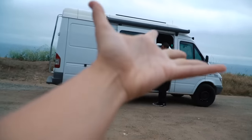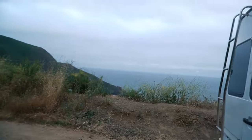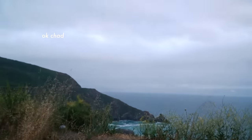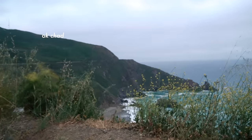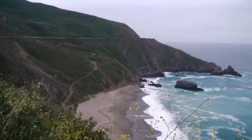We got the trusty van, and Big Sur is firing right now, if I do say so myself. Pretty epic. We are trying to resist stopping at every vista point because it's absolutely insane.